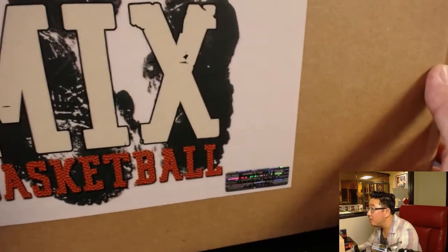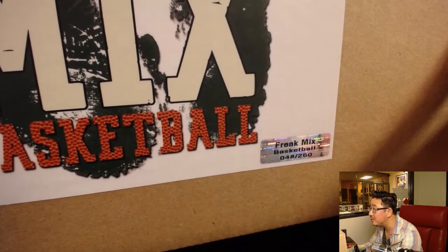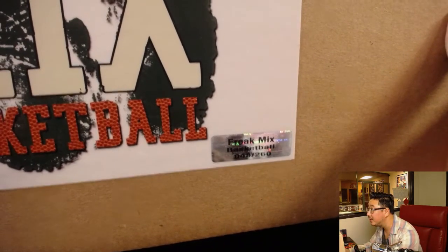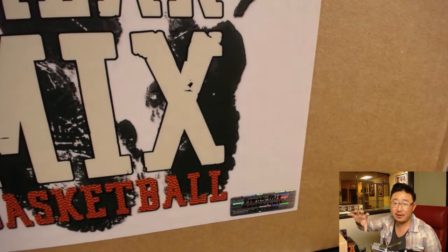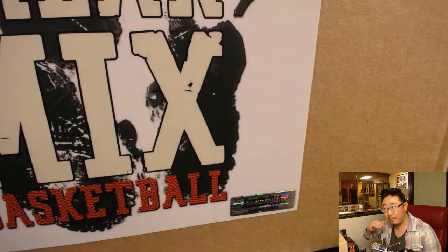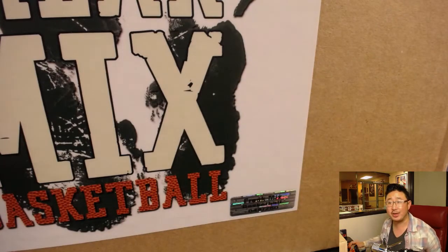We have case 48 out of 250, or is that 260, something like that. Kind of looks like a six actually. Anyhow, they didn't make very many of these. Each case will have either a Giannis Antetokounmpo autograph jersey or an autograph photo. It'll be one of those hits. And then the other 12 hits are gonna be boxes of 2013-14 basketball product, which obviously features the Greek Freak in his rookie year. And then we're gonna open up those boxes as well.